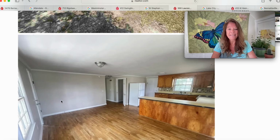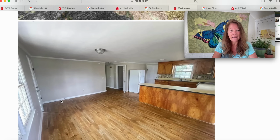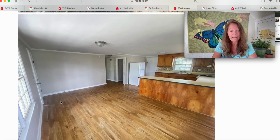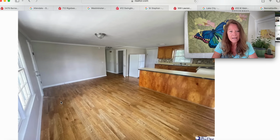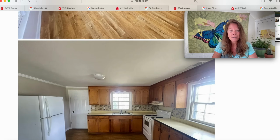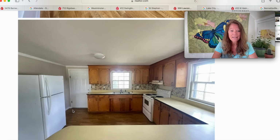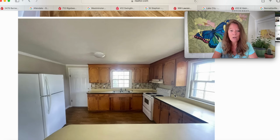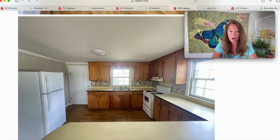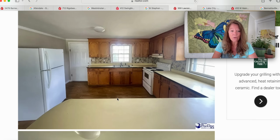Oh, how cute is this? Way larger than what it seems from the outside. Nice kitchen. So these look like they could be laminate or hardwood floors. A lot of natural light coming in from those windows. How pretty is this? Look at the size of the kitchen. So we have 2 big windows in the kitchen. We have an electric stove with a range hood, double sink. I don't see a dishwasher. Look at the counter space.